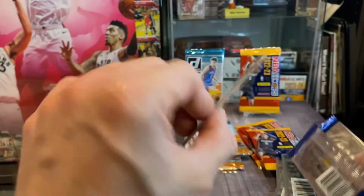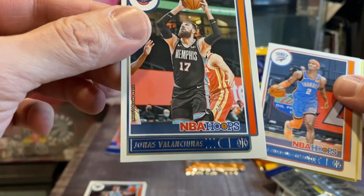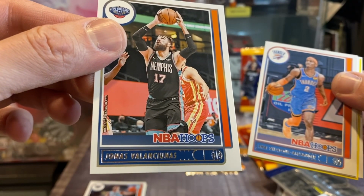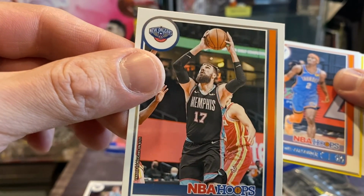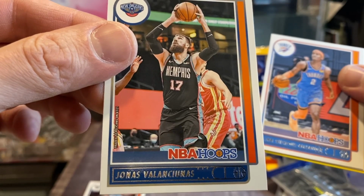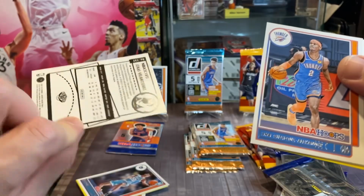Who knows? All right, so Jonas Valanciunas, very likable player, very solid player. You know, he was a Raptor once. There he is in the Grizzlies with the good old New Orleans Pelicans moniker. I don't even know if he's still in New Orleans. Can't remember. He might have been traded since. Anyways, I love Jonas. Who doesn't? There wasn't another card there, was there? No.